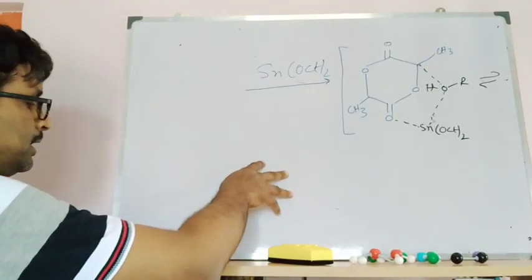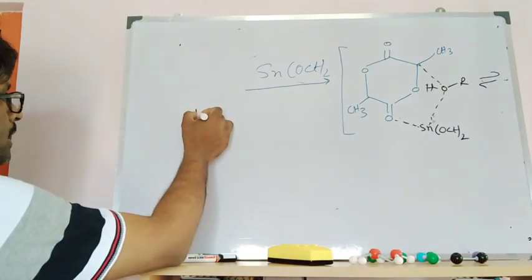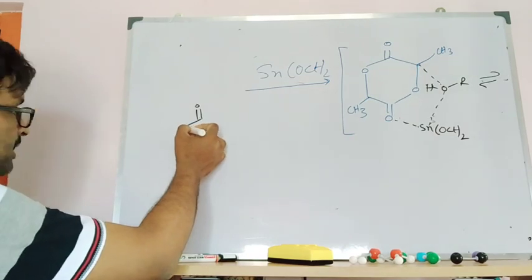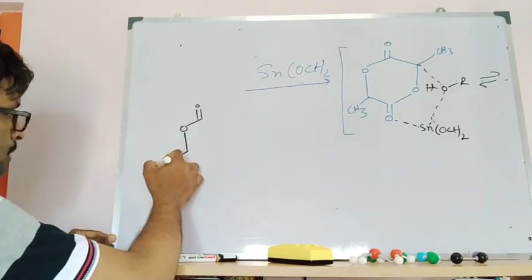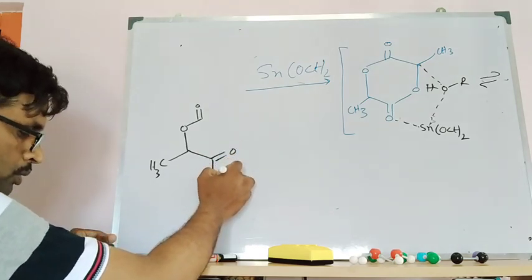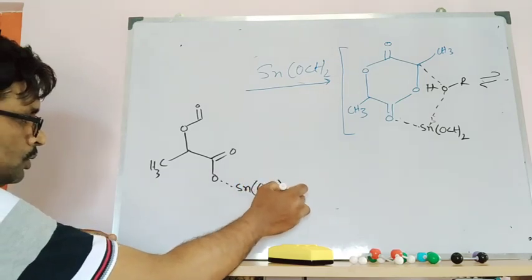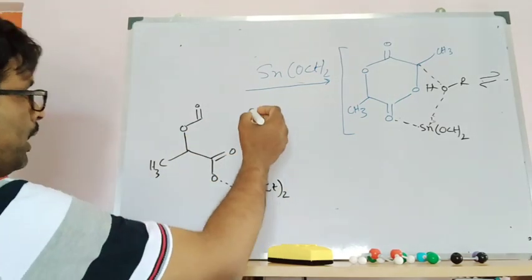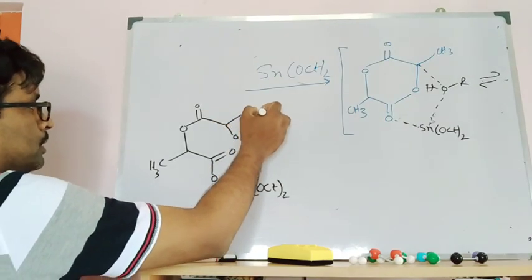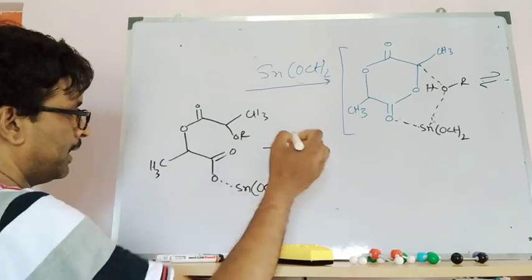So in these cases, it will form this one, that is C double bond O, and the O is present here. Then CH3. Now it will be C double bond O, and O is bonded with the Sn, Oct2, octyl group 2, and here that is C double bond O, CH3. So this will be formed, and the steps repeat again and again.